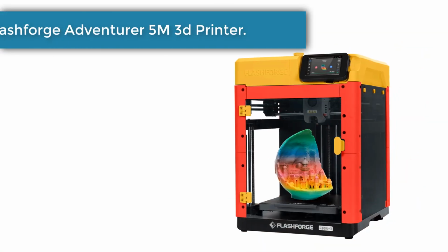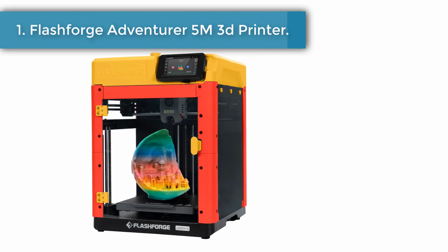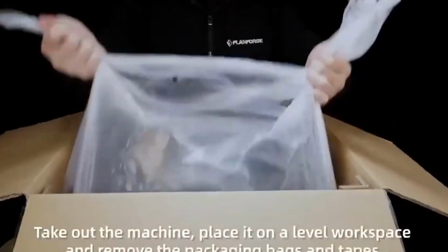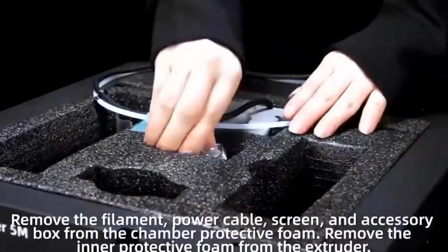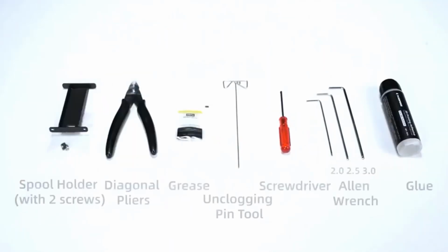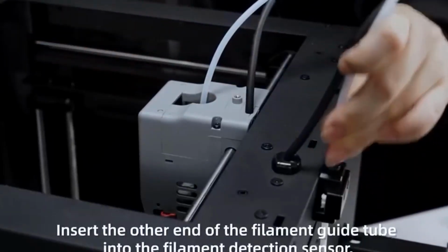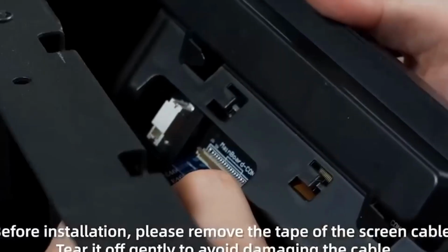Number 1. Flashforge Adventurer 5M 3D Printer. Full auto one-click leveling calibrates and levels the bed properly, making you a perfect first layer for every 3D print. It provides an accurate and smooth surface to achieve quality printing performance. Core XY with up to 20,000 mm/s² acceleration. Maximum speed 600 mm per second. The acceleration from 0 to 600 mm per second takes just 0.025 seconds.